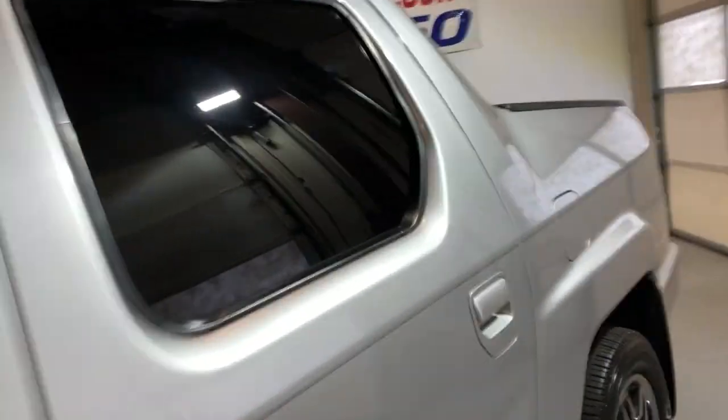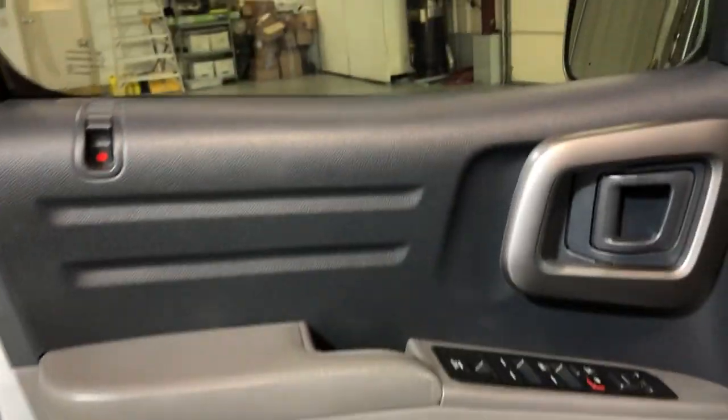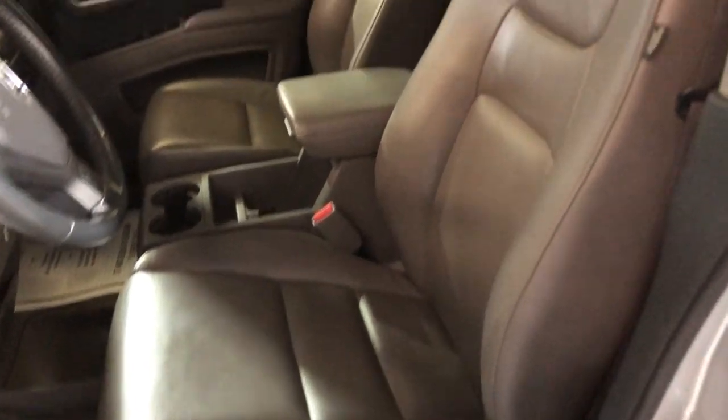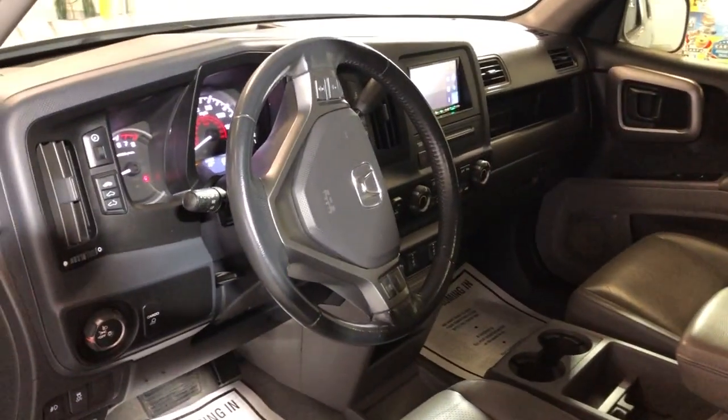Let's take a peek inside. It is loaded inside. We have power windows, power locks, power mirrors, cruise control, traction control. Leather is in great shape, very nice and clean. Power seats, heated seats, Bluetooth, non-smoking, no odors inside.